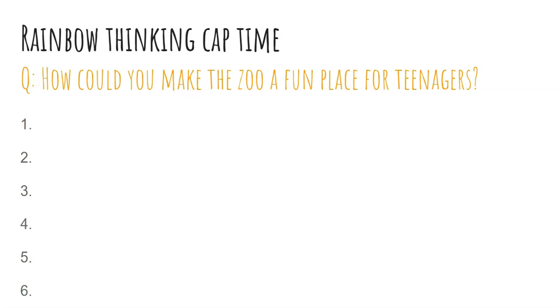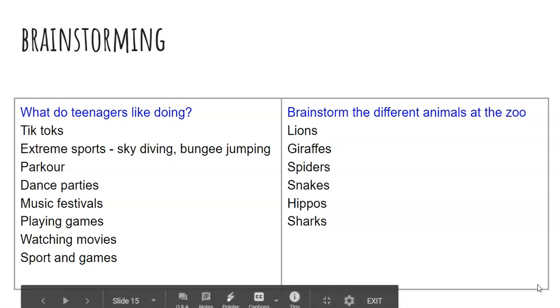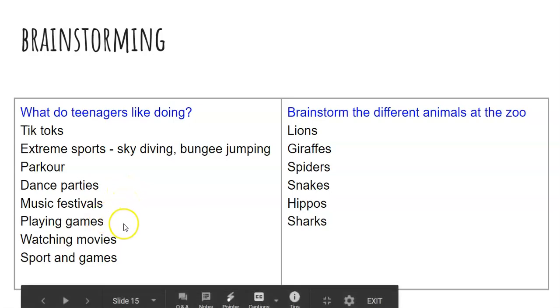Okay, so we're going to set that up and give you the rainbow planner sheet to work on. You might like to brainstorm some ideas around that, the planner as well. Things like, what do teenagers actually like doing? Is it TikToks? Do they like extreme sports like skydiving and bungee jumping? They might like parkour and dance parties and music festivals. They might like playing computer games, all those sort of things, watching movies and playing sport and games.